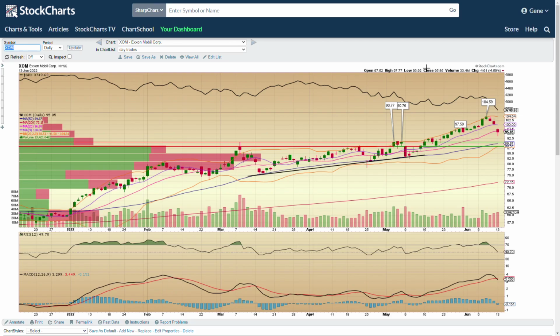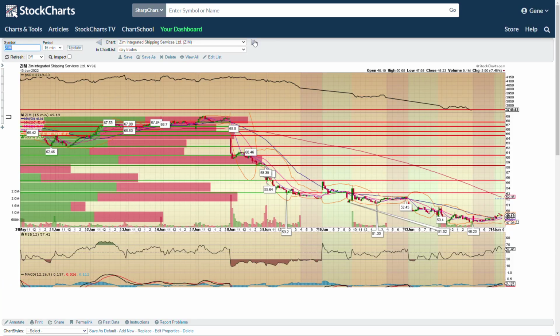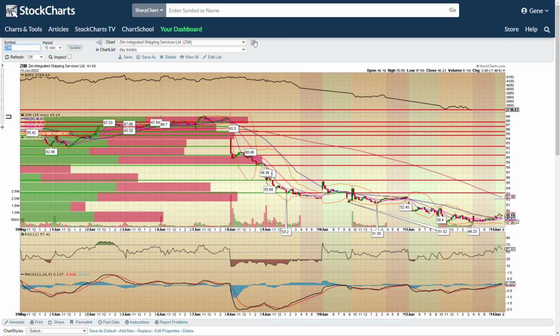And this is ExxonMobil's daily chart. We looked at the 15-minute below our major moving averages, our 9 and our 20, our short terms. Still above the 50 though. It's holding in better than a lot of the other oil names. And like I say, some oil names held in better yesterday because of the crude push.